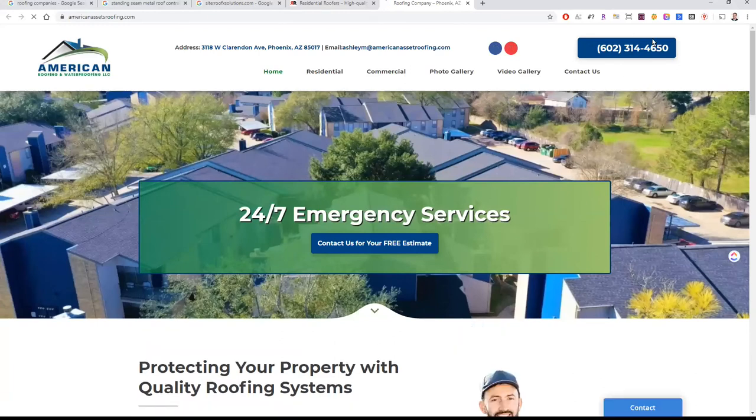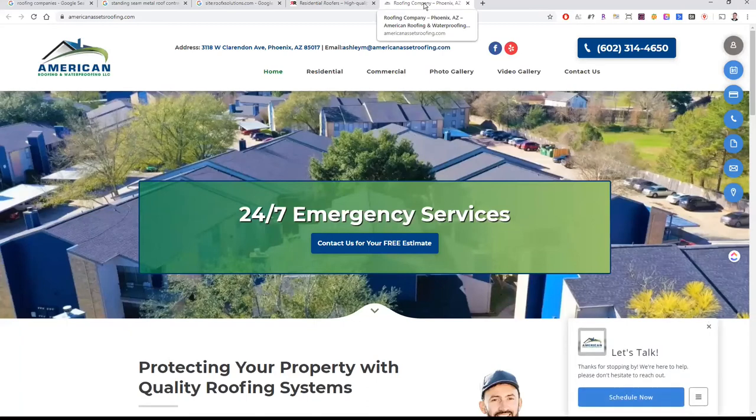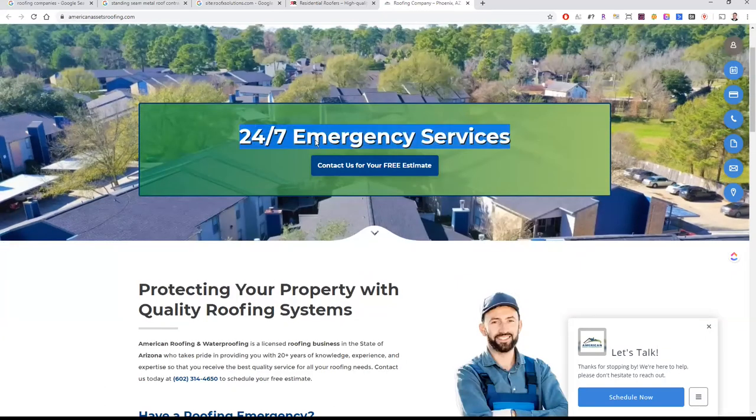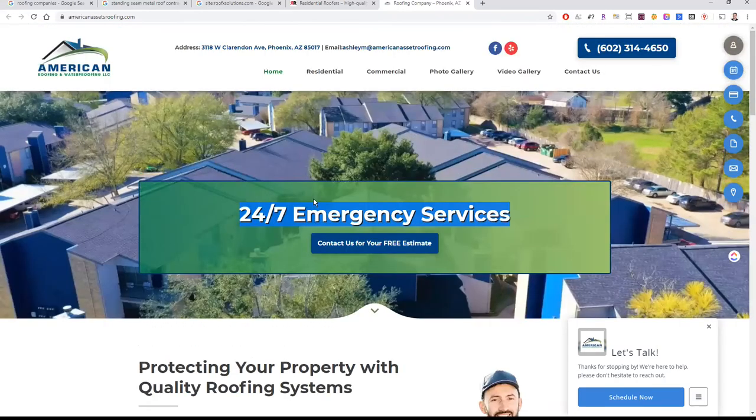So good. Phone number in the upper right-hand corner. Let's take roofing company, Phoenix, Arizona. So that's good. American roofing, waterproofing. So roofing company, location, and the branding. You've got the keyword, location, and branding. The thing I see incorrect here is the 24/7 emergency services. You may want to put something like your trusted Phoenix, Arizona roofing contractor in here. And then underneath that, outside of the title tag, just in text, which is not as important to Google, 24/7 emergency services.